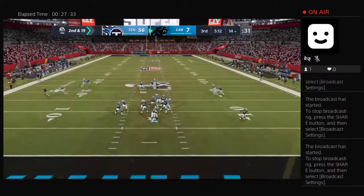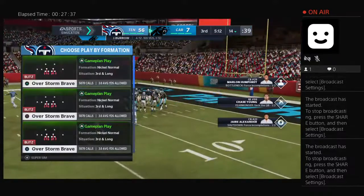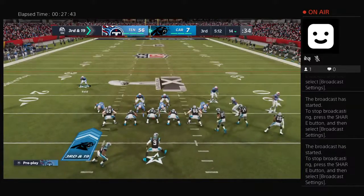Now Burrow to throw on second down. And that's going to be incomplete. Good effort there trying to take a shot, but it's third down. It's now 3rd and 19.